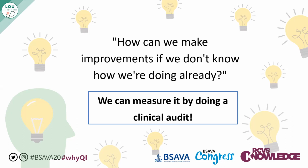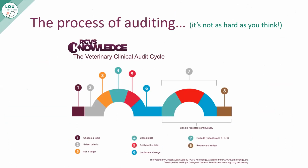Now you might be thinking, oh, clinical auditing, it sounds like it's going to be really monotonous, really boring, really long-winded, really complicated, and I just don't have the time or the mental capacity right now to take that on board. Well, I'm going to stop you right there, because actually auditing is not that complicated, and RCVS Knowledge have produced some wonderful resources to help guide us through the process. So this is a section of one of their infographics on auditing, and you can see very clearly, number one, choose a topic. So you can think of an area in your practice that you'd like to have a closer look at, and I'm going to make some suggestions in a few slides' time.